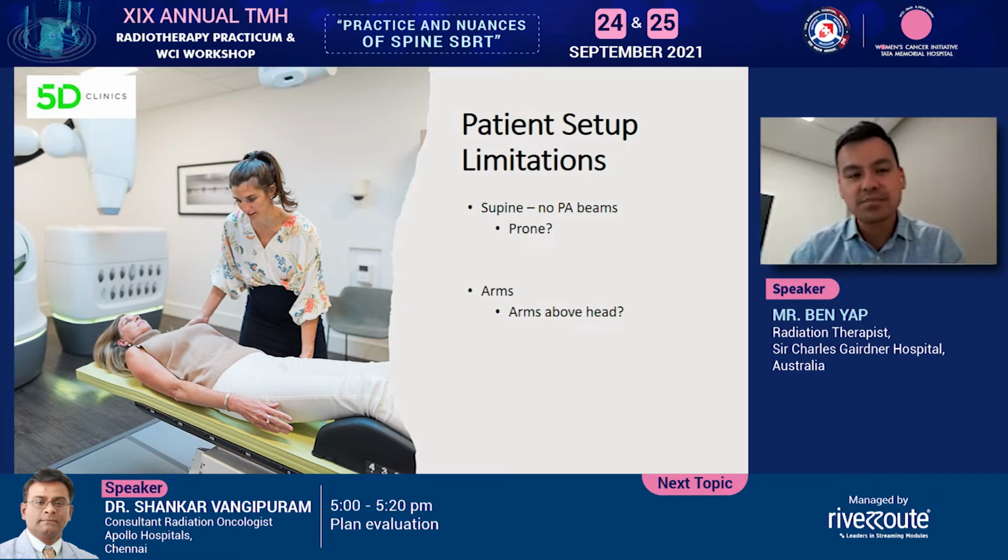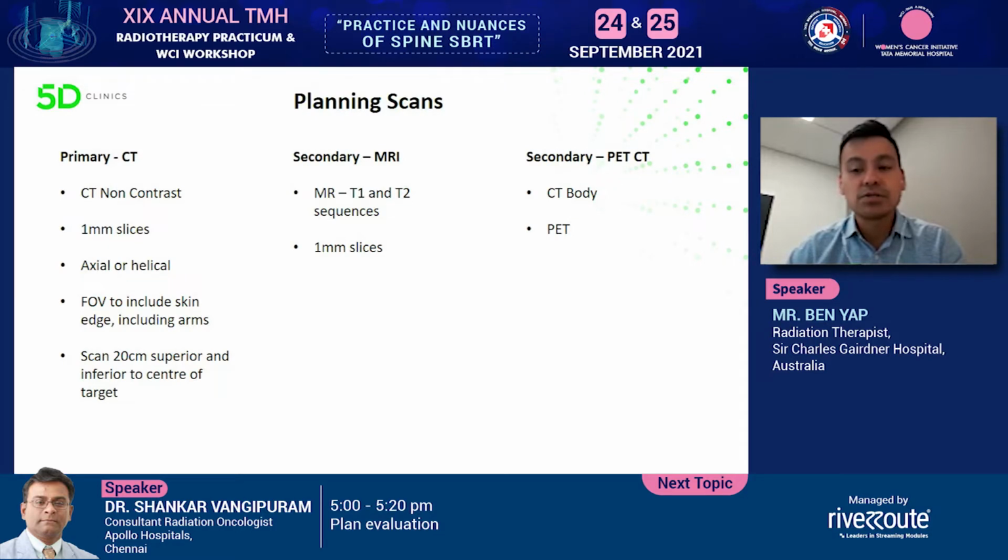For our planning scans, the primary CT is non-contrast. They're done at 1 millimeter slices. Axial helical is fine, and they need to have a field of view large enough to include the skin edge and arms. It's almost always scanned with MRIs, T1 and T2 sequences, also at 1 millimeter slices. And it would be preferable to have a PET CT as well, which often helps to delineate the target.